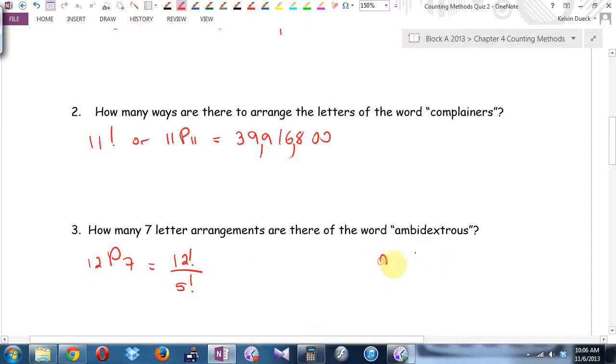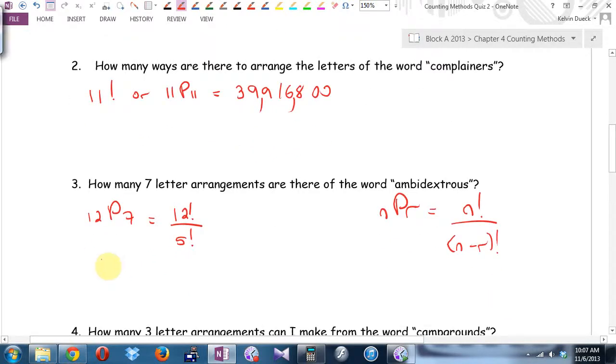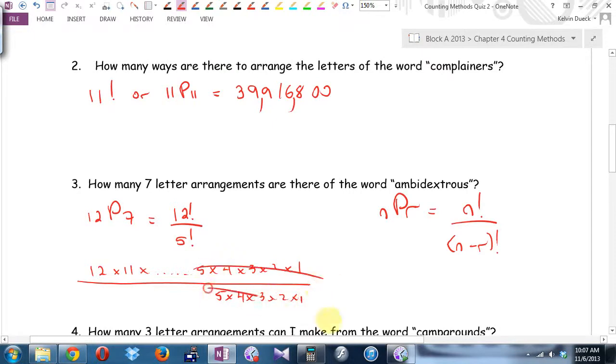Because the formula, if you look on your yellow formula sheet, the nPr is defined as n factorial divided by n minus r factorial. That's how it's actually defined. So who asked that? Was it Brooke? What we're saying, Brooke, don't write this down, is if you go 12 times 11 times 5 times 4 times 3 times 2 times 1 on the top, and you divide by 5 times 4 times 3 times 2 times 1, those cancel. That gives you 12, 11, 10, 9, 8, 7, stop, which is what I want if I was drawing blanks. I'd draw 7 blanks, and it would be 12 for the first one, 11 for the second one, 10, then 9, then 8, then 7.